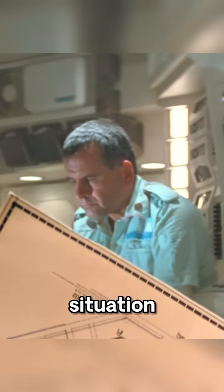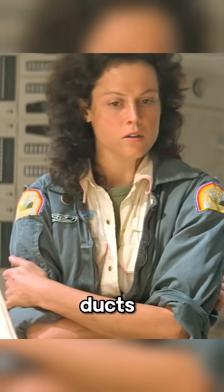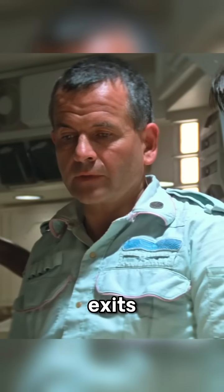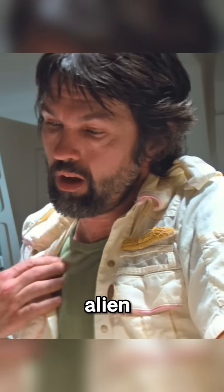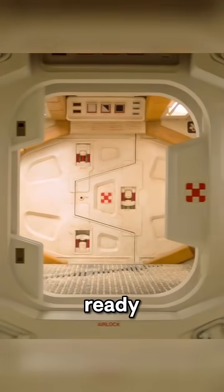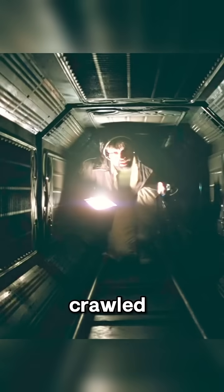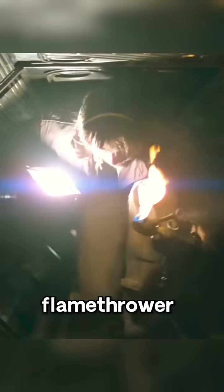Faced with such a situation, they decided to use the ventilation ducts to drive the xenomorph into the main airlock, while sealing off all other exits. The final plan was to eject the alien into outer space. Once everything was ready, Ripley took position at the airlock entrance to stand guard, while the captain crawled into the ventilation shaft alone with a flamethrower on his back.